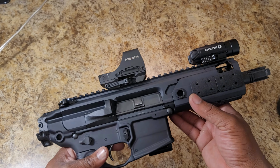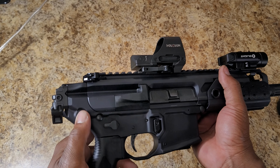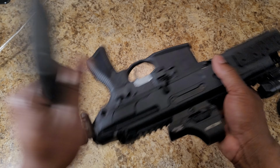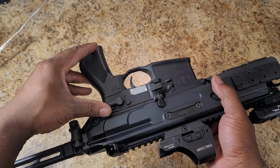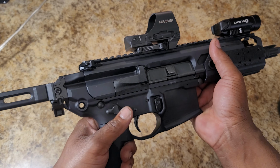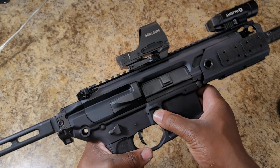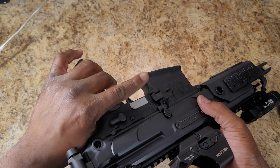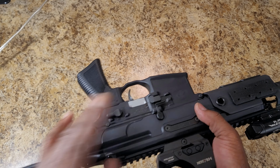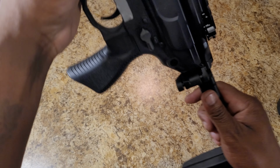Okay, so we got the quick detach mounts, both sides here, also here. Let me open this back up. We got ambi safeties, the longer ones on the left side. Ambi magazine release. Wish it had an ambi bolt catch, but it doesn't. But still, it's fine. Turn this around.